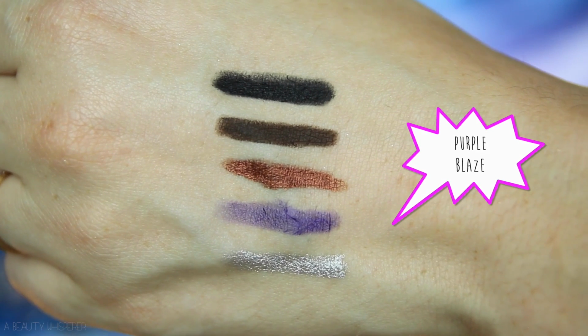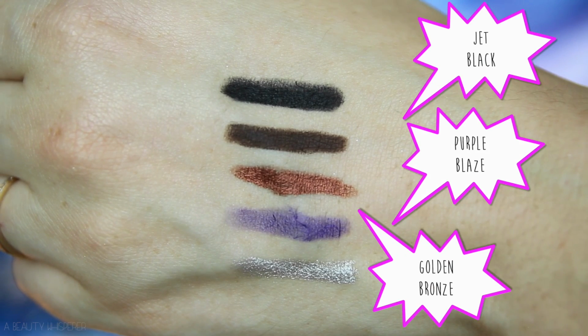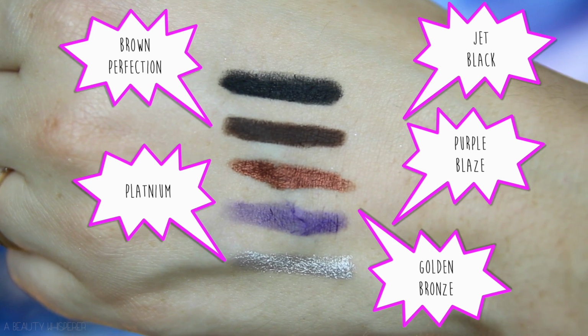Absolutely love these fellas. I have got 5 different shades here. Trust me, I would have more if I could. I have Purple Blaze, Jet Black, Golden Bronze, Brown Perfection, and Platinum, and they are so stunning. These are so creamy, so beautiful.